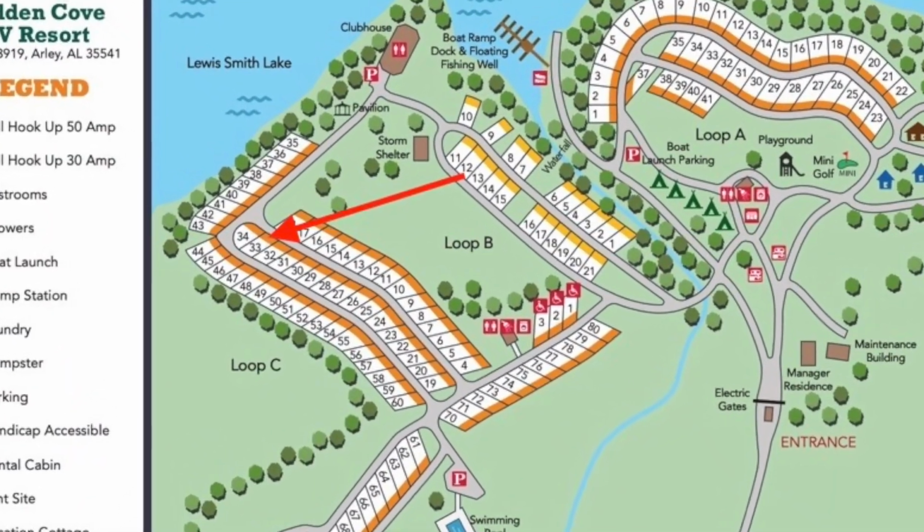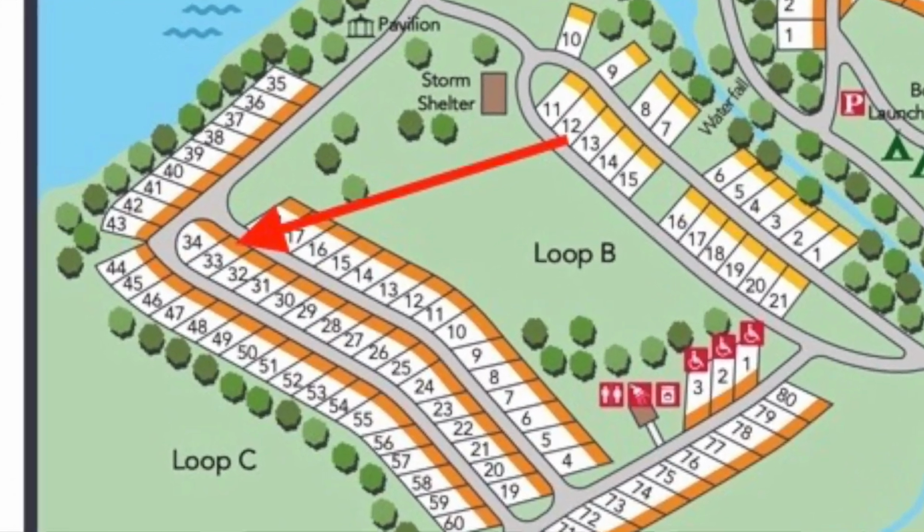The campground that we're reviewing today is Thousand Trails Hidden Cove RV Resort in Arley, Alabama. There are about 150 sites. We were in site 33. The area that we went to was a newer area called the Sea Loop. All brand new sites, brand new bathrooms, everything new. And for the 4 nights that we were there, the cost was $0 because of our Thousand Trails membership. So that's always cool. So the first category is staff friendliness and ease of check-in.